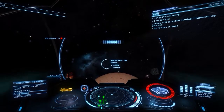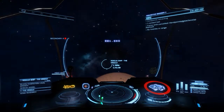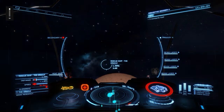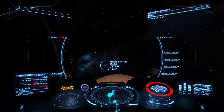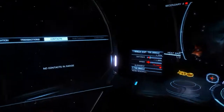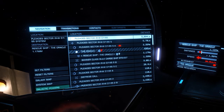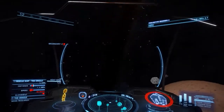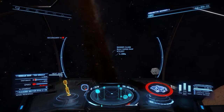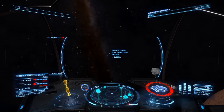We're going to get back over there and we're going to drop some more people off. And then I think we're going to head on over to another system. We've pretty much done this now. Pretty much done. Incidentally, what was that? The Banner class bulk cargo ship. Seems we're here. Let's go and take a look at that.